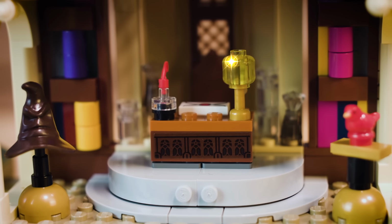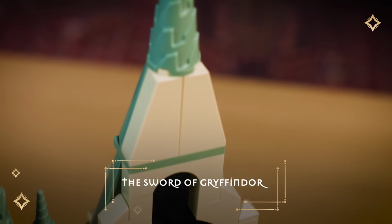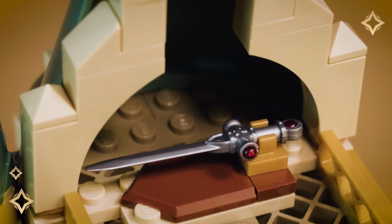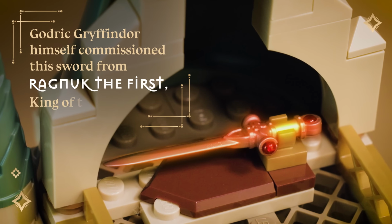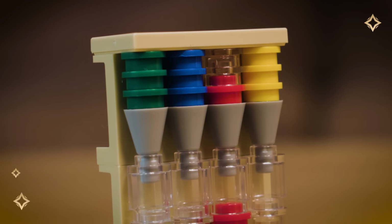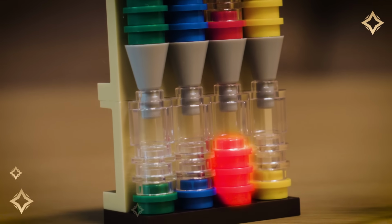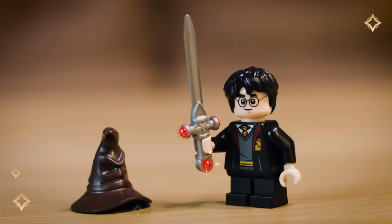Students might spot a few other interesting relics hidden in Dumbledore's office. The Sword of Gryffindor is legendary in the wizarding world. Godric Gryffindor himself commissioned this sword from Ragnarok I, King of the Goblins. It was inset with vibrant rubies, just like those inside the House Point hourglass. The sword can only appear to those it deems a true Gryffindor.